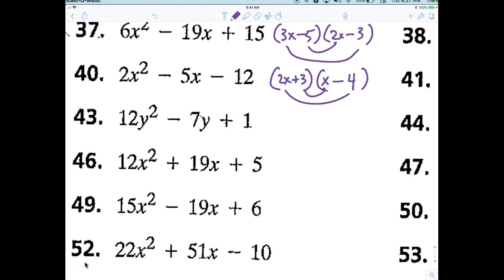All right, now the next one's kind of easy because the last one is a 1. So what are the factors of 12 that make 7? 3 and 4. Are you okay? Yes. Remember, like 40, doesn't 4 share a factor with x? Yes, that's the exception. All right, 1 is a factor of everything, so it doesn't.